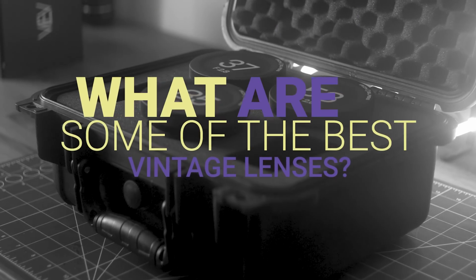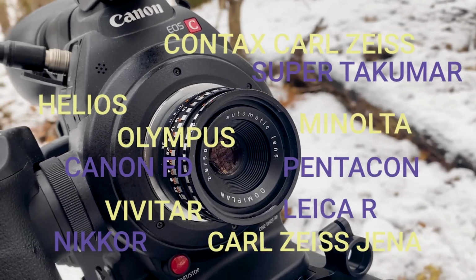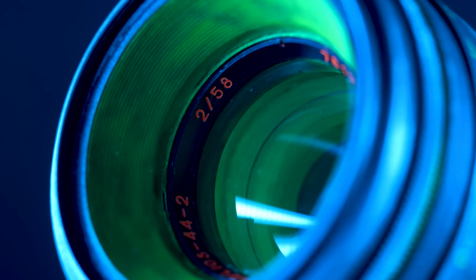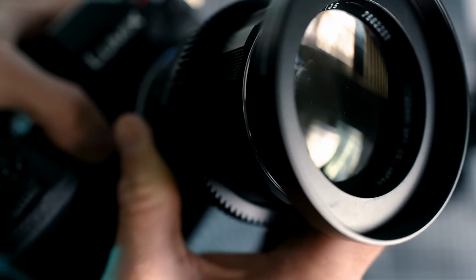All right, question number 3, what are some of the best vintage lenses? This is a very subjective question, depending on your budget, what you like to shoot, what kind of character you like in these lenses. To accurately say what the best lenses are is a bit tricky to speak on everybody's behalf. For me, it started out with the super multi-coated Takamars or Super Takamars. The build quality and the optical performance is just amazing. Of course, they have things like radioactivity, which bothers some people.